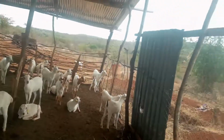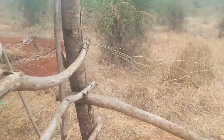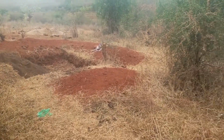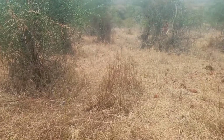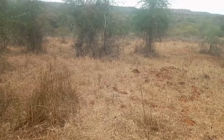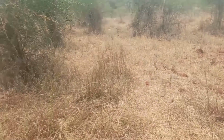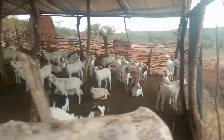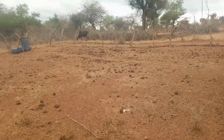In our area, it is so dry, so we usually survive in these areas. So dry, no leaves, just grasses. It is in Kenya. You get such a climate.